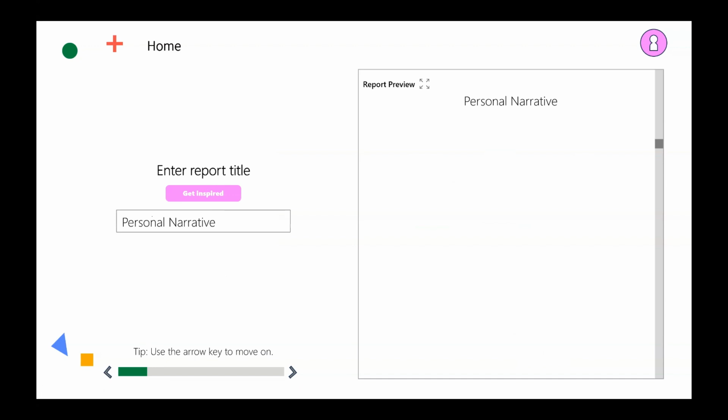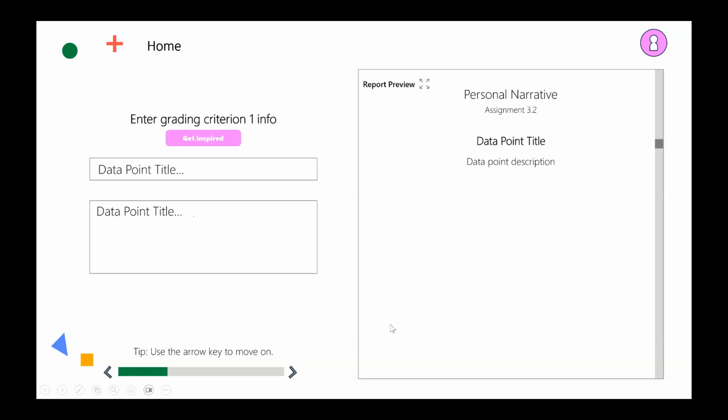I'm happy with the personal narrative. And on the right-hand side of the screen, you can see the changes I made are reflected here, so I can see the report being built in real time. I will click Get Inspired for this subtitle, and I'm happy with assignment 3.2.